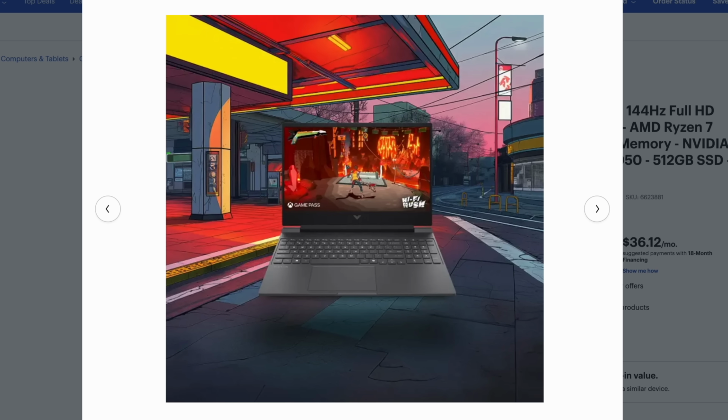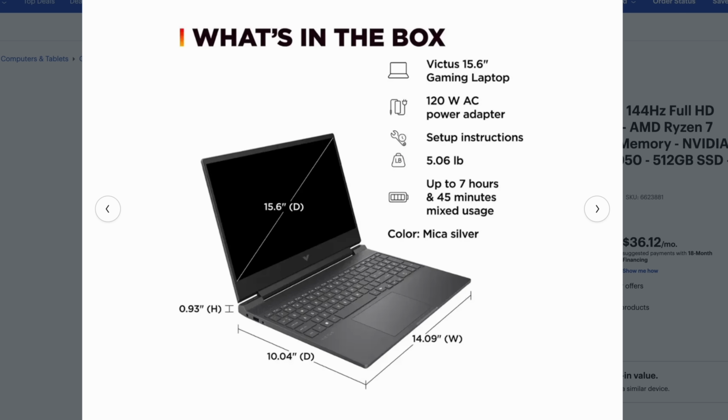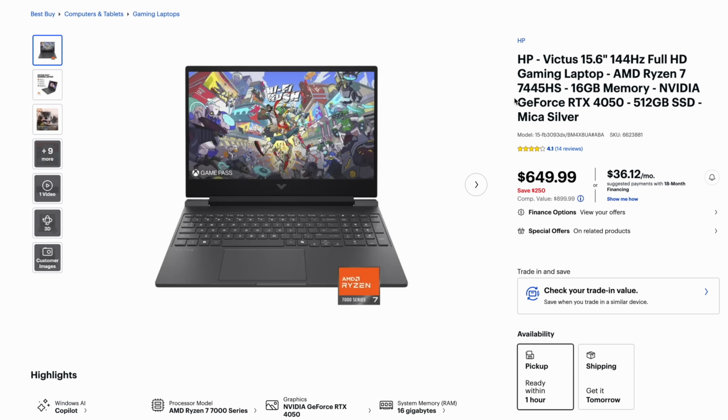$649. It's got an RTX 4050. So it's not a super high-end GPU. And if you can find something with an RTX 4060, I would recommend getting that over this for sure. It's got the 7445HS, 16 gigabytes of memory, and you could definitely game at 1080 on this. You'll have a pretty decent time with it. But again, just seems that we're not getting a lot of great deals on gaming laptops. This is about the best that I've seen so far.